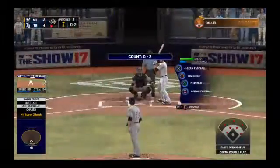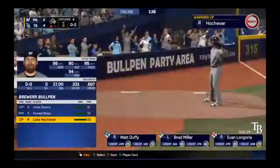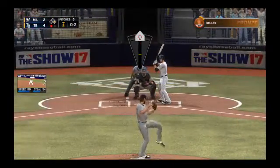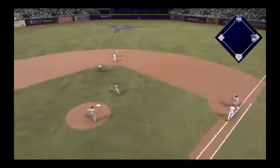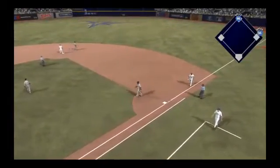Coming to the plate now, Matt Duffy. 1 in, 1 out, and 1 on here in the inning. Luke Hochevar enters to make an appearance on the mound as he inherits a runner at first with 1 out in the inning. Here's a little chopper up the middle. Arcia gloves it. And he's safe at first as he beats this one out by about a half a step.